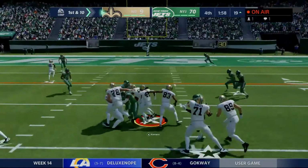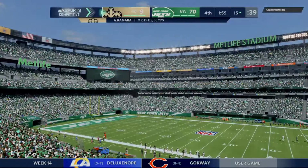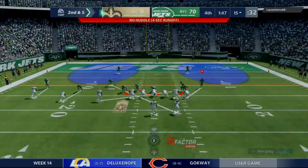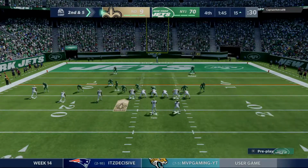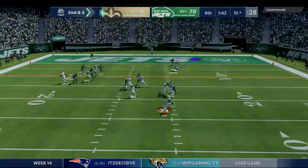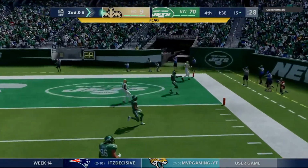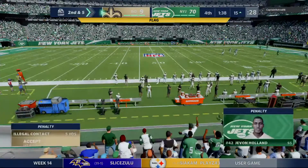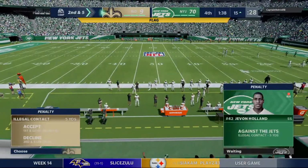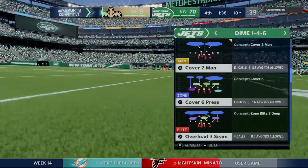Now a first down carry. It's Kamara. 5 yards is the tally on first down. That brings up 2nd and 5 at the 15. The play action fake. They'll look to throw. He's going to take off with it. And a flag comes in as that one falls incomplete. Well, let's see who this is on. So they will accept the penalty and move forward.